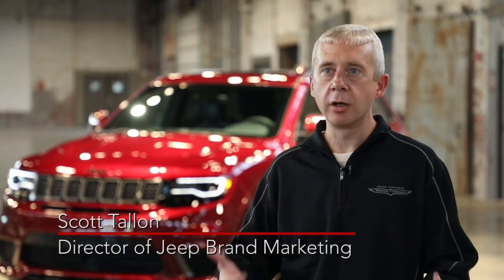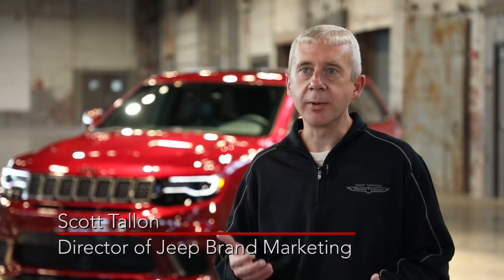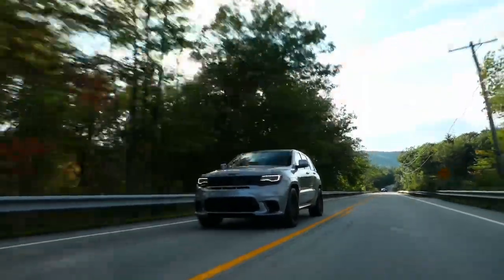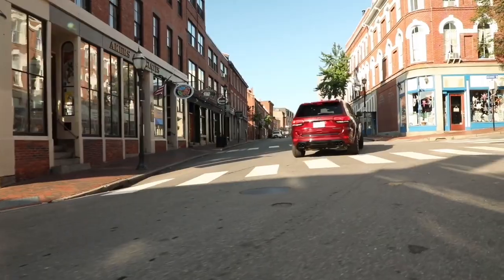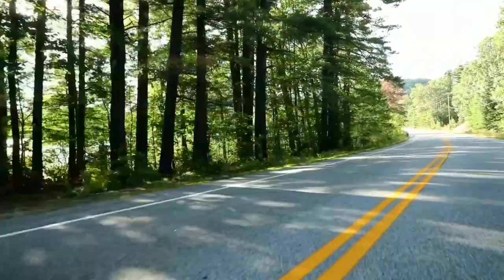Obviously, it's all about the performance. It's called the Trackhawk. It has 700 plus horsepower, 0 to 60 in 3.5 seconds. But the reality is that this Jeep, in auto mode, for daily driving, can be driven 365 days a year. It's comfortable, it's quiet, it's a refined driving experience. That's what made it the most awarded to begin with, and we haven't lost any bit of that. So the drivability, the usability, the utility of it makes it probably the most practical 700 horsepower vehicle that will ever be produced.